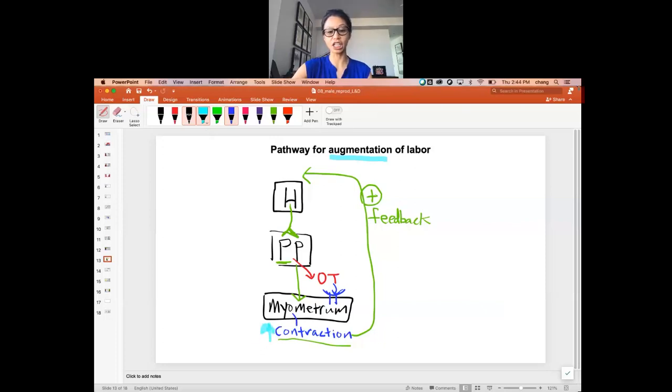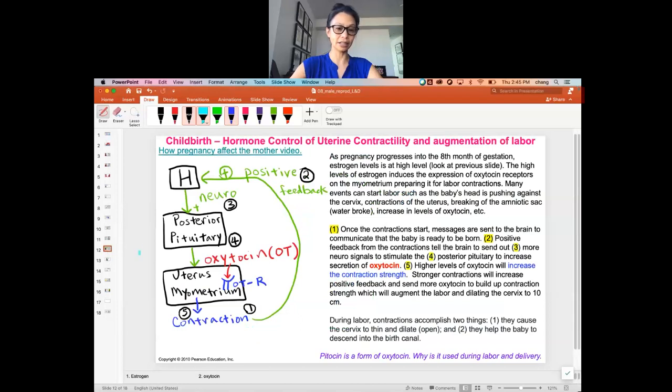As the contraction increases, the signal back to the brain says, let's ramp it up, the baby's coming. That increases the signal to the brain. Then the hypothalamus sends a higher neuronal signal to the posterior pituitary, which sends even more oxytocin, and more oxytocin leads to more contraction. The whole thing gets stronger and stronger until the baby's ready to come out. People who have gone through labor and delivery might remember that happening. You can look at this whole pathway. That's the augmentation of labor.